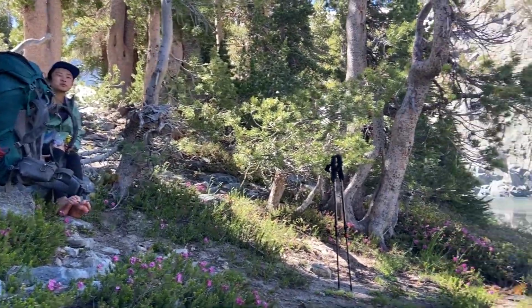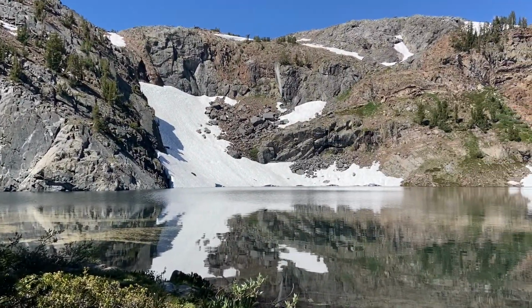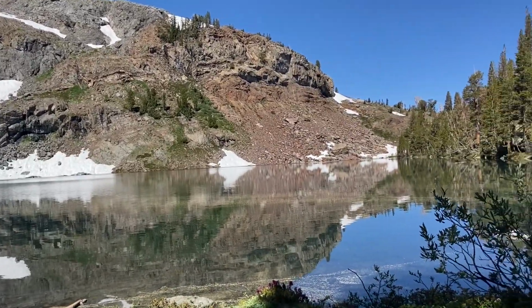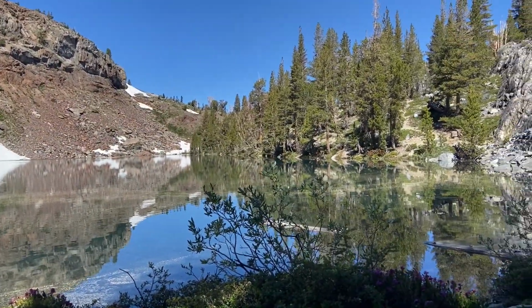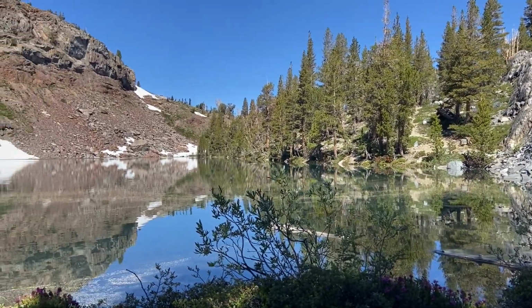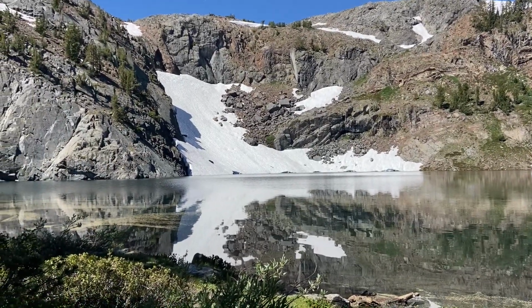Let me turn this around so you can see our view for our snack break here. Right here, we've got Ruby Lake. Snow still coming way down the side of the mountain into the lake. We've still had pretty significant snow travel, although it's been pretty slushy once the sun comes up, so it's not been so bad to cross.